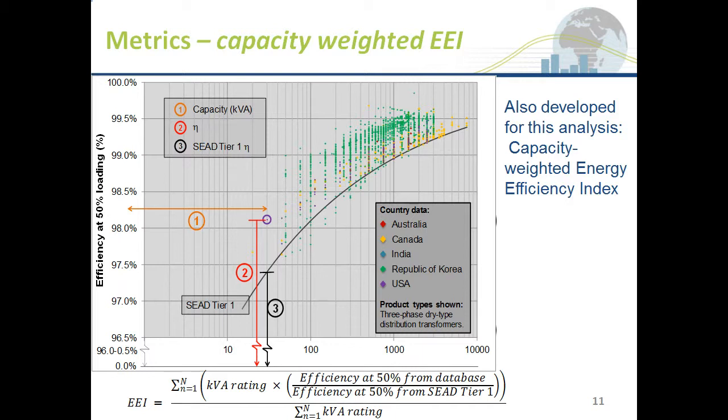So we used SEED tier 1, which is basically the level of performance which corresponds with the lowest OECD performance level that's seen in policies around the world. So we took the efficiency at 50% loading of every particular model, and we divided that by the efficiency that would be achieved by a transformer of the same capacity if it complied exactly with the SEED tier 1 efficiency level. So that created an efficiency index, and then we weighted those efficiency indexes by the capacity of that particular unit.